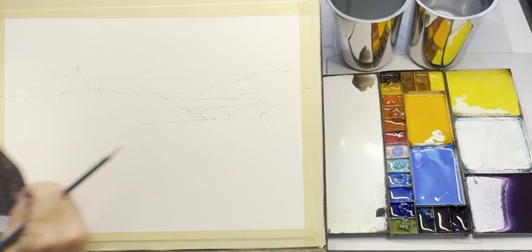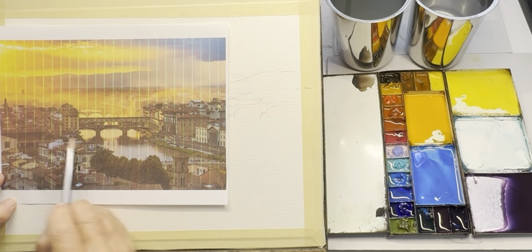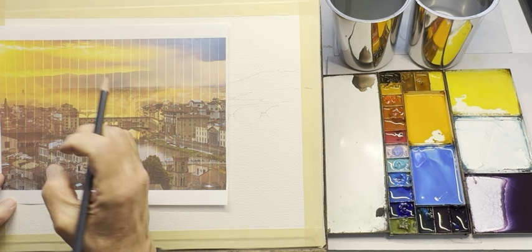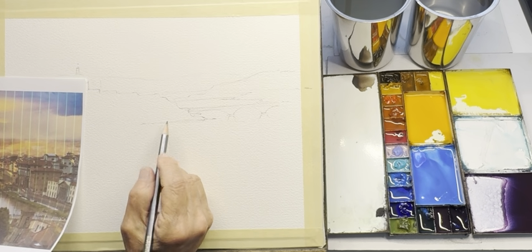I'll show you a reference. Don't have much, but of course it's this glorious sunset view from the Piazzale Michelangelo, looking down on the Arno. The center stage, of course, is the glorious Ponte Vecchio from 1345, right around 1350, I believe. Ponte Vecchio, of course, means the old bridge, and it is one of the oldest structures. It's also a destination bridge, meaning there are lots of stores and shops and cubby holes. It's not just a means of getting across the river. It's a destination, a place to go, a place to be.